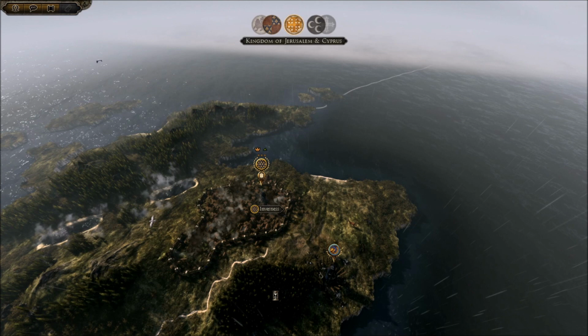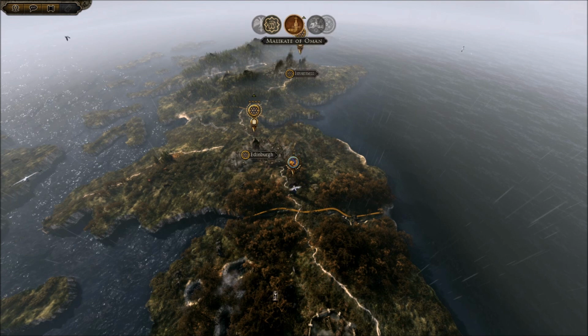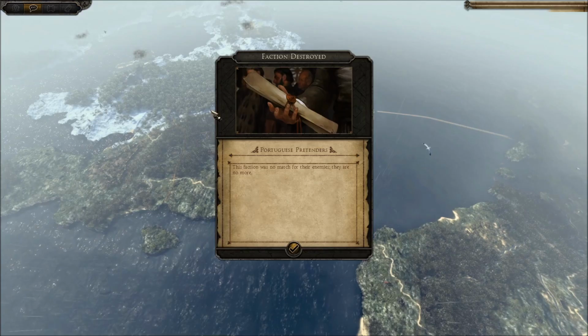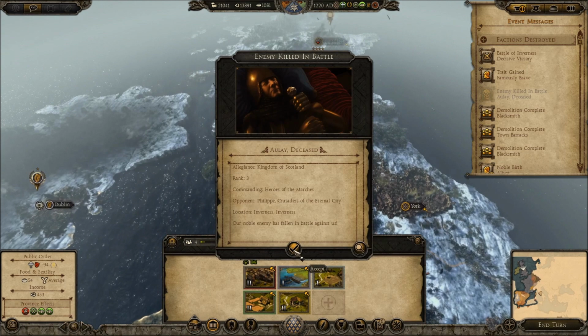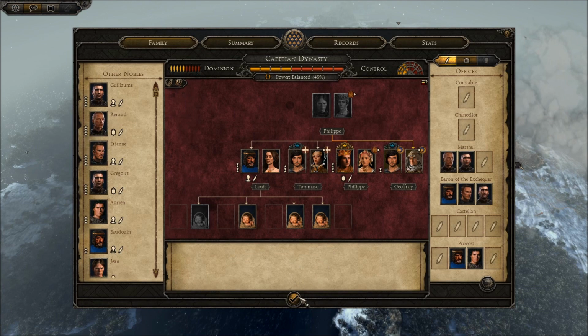And we will move our armies to finish off the poor Irish. Okay, do we have winter, by the way? Albert, that is great news. Albert, still not a single child. Starting to get a bit sad.